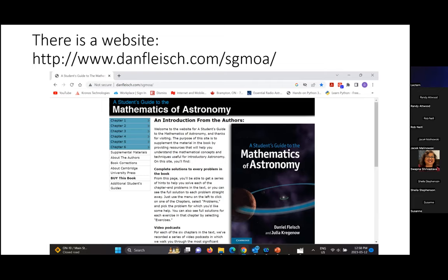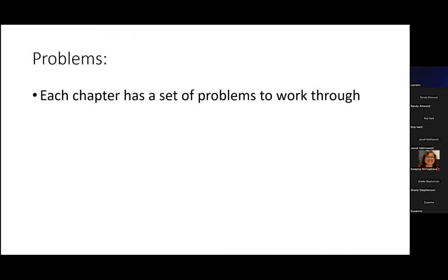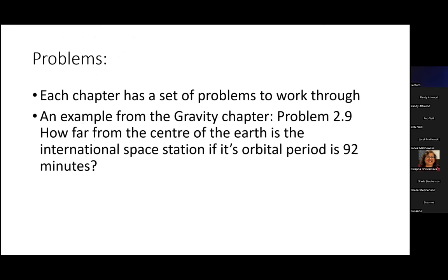And it's got references. If you find something in there that's interesting that you want to learn a little more about, it's in there. And each chapter has a set of problems you can work through.